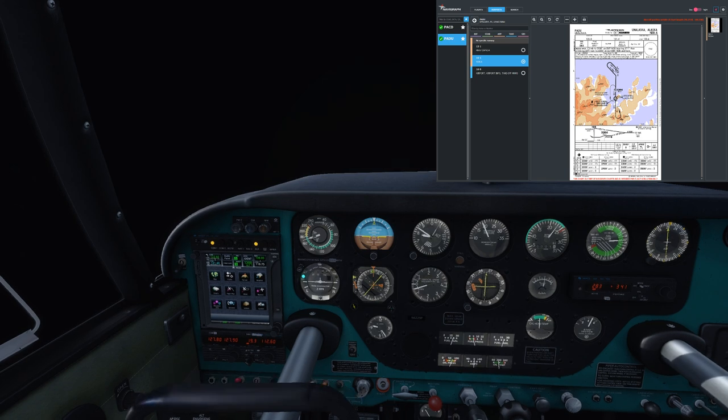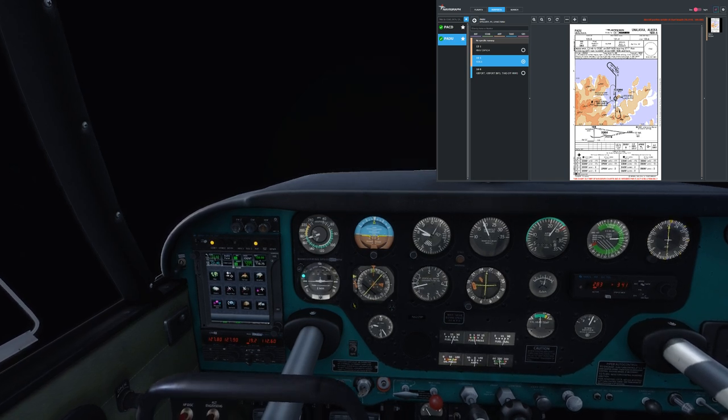All right, that's working. Monitor the manifold pressure with descent. We're looking for 4,100. Let's do our descent check with the landing light on.